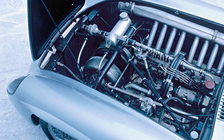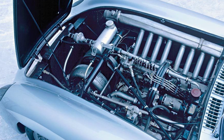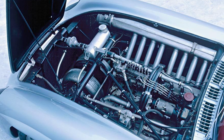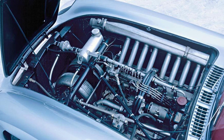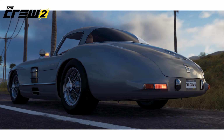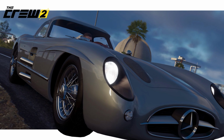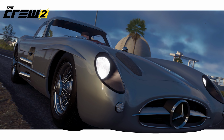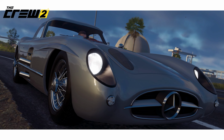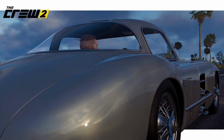It was a front mid-engine car, meaning the engine sat in the front of the driver but behind the front axle, so that the weight distribution was a little bit more even. It had a naturally aspirated inline 8-cylinder engine with 302 horsepower and 233 foot-pounds of torque. Combine that with a weight of only 1,986 pounds, and you've got an absolute beast of a car.